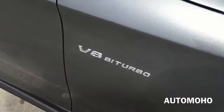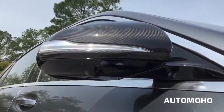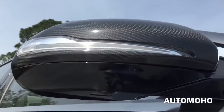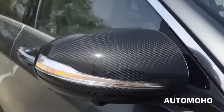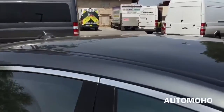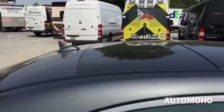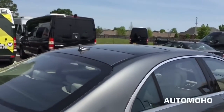V8 bi-turbo badge on the fender. Carbon fiber side view mirror with integrated LED brake light. Side cameras are also built into the side view mirror, and the mirror does feature a folding option. On top, you can see the huge panoramic sunroof that covers virtually the entire roof, and it can also be tilted up for ventilation or slide open for an open air feeling.